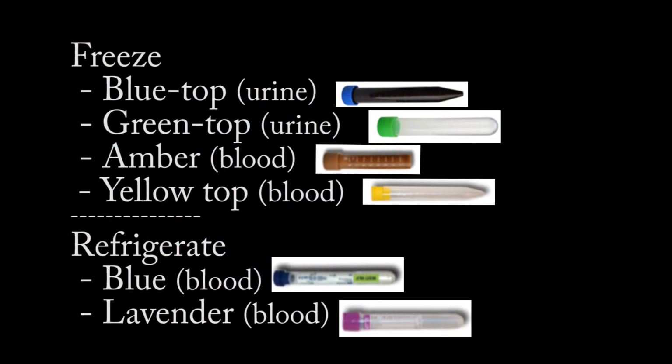Sorry, the blue and the lavender you will refrigerate. Everything else is going to be frozen. So the other tubes they give back to you will be put in the freezer. So other than the royal blue and the lavender, everything else will be frozen.